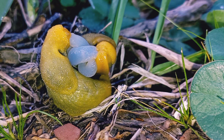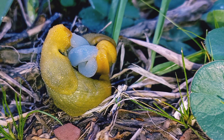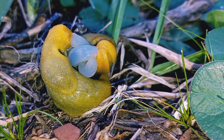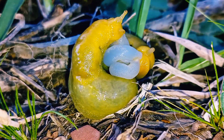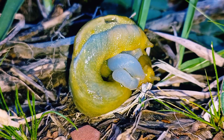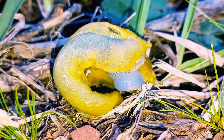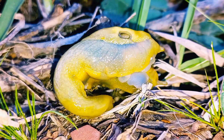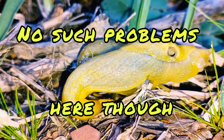This time lapse shows us the exchange of sluggy fluids. Sometimes the male part can get stuck, and then the partner will chew it off. No such problems here though.